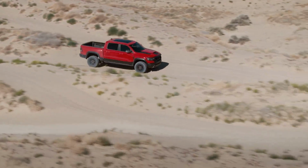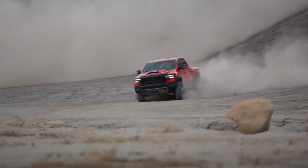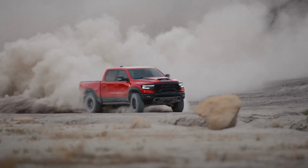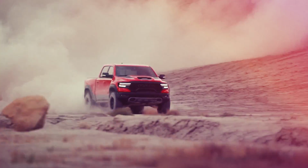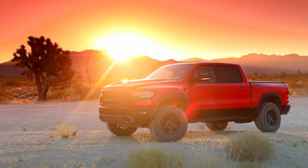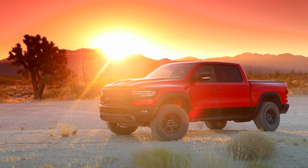Well, they finally done it. We all knew it was being talked about, but Ram have finally gone ahead and stuffed that wonderful Hellcat engine between the fenders of a production-spec Ram 1500. Lovers of horsepower and hauling things, meet the 2021 Ram 1500 TRX.